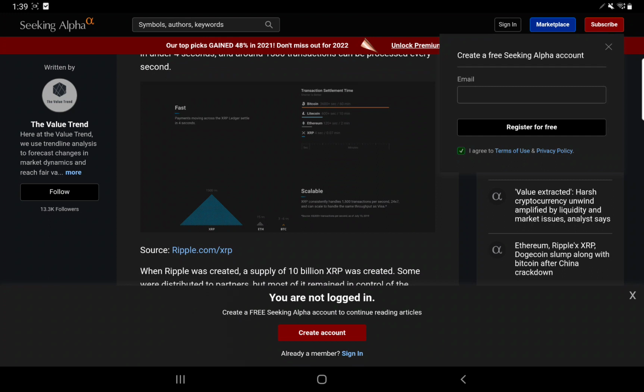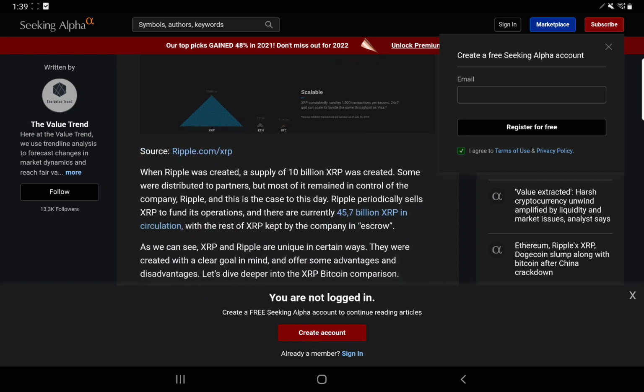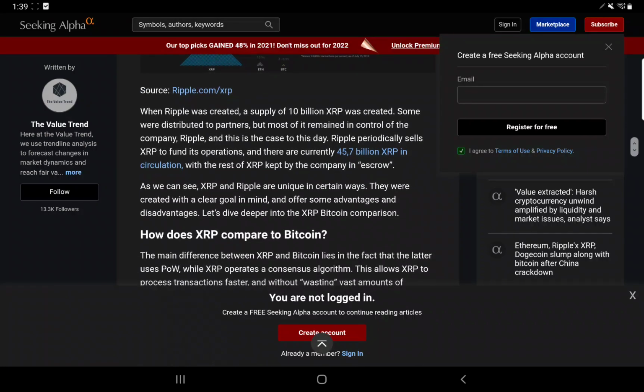So I mean, you've got a wide window for Bitcoin, up to 60 minutes. Litecoin up to 10. Ethereum up to 2 minutes for 120 plus. XRP 4 seconds / 0.07, and that's 1,500 transactions per second, 24/7, and it can scale to handle the same throughput. So it can handle the same output as Visa handles at this current time.